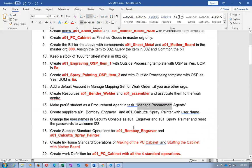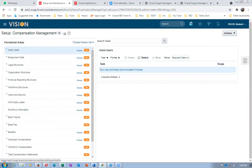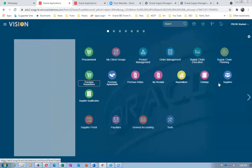Now I'm going to create a supplier. Fine, so let me create my first supplier, the Bombay Engraver. Click on done now. Since it is a PRC role, supplier creation is very much possible. That role is also added on the PRC now. I click on the procurement, and then comes supplier.